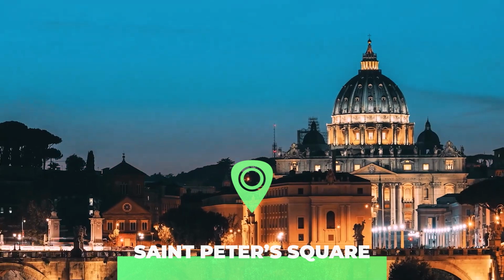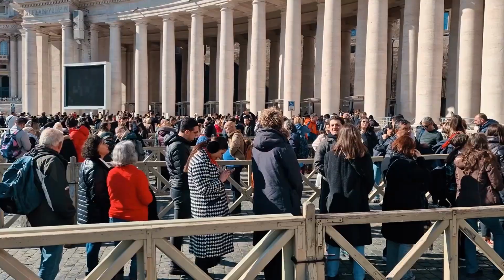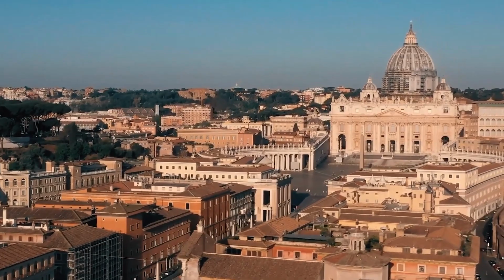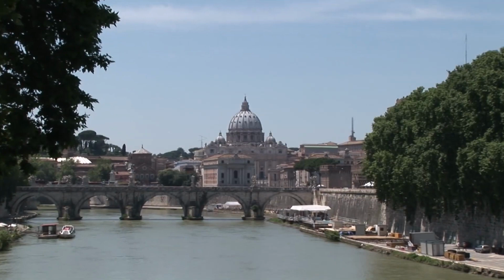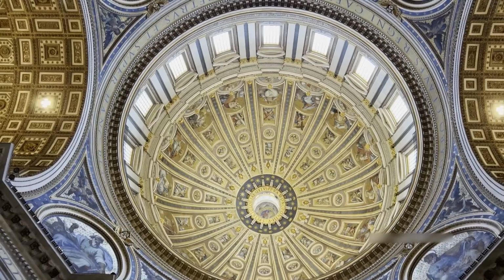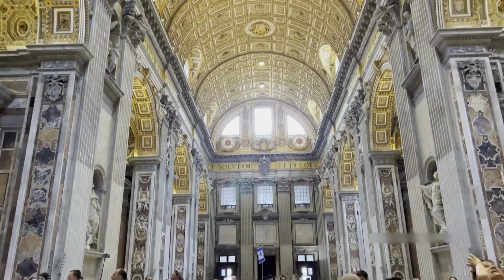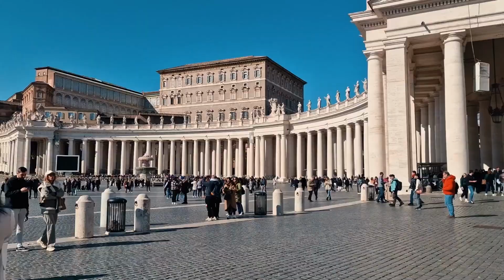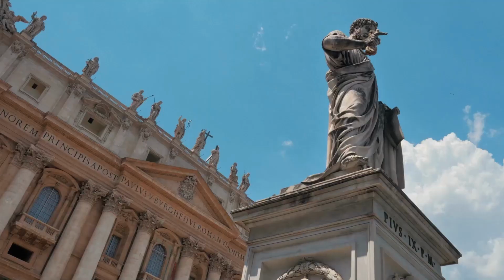Number 5, St. Peter's Square. Located in Vatican City, St. Peter's Square is the most famous in Rome. Hundreds of thousands of people gather here to hear messages from the Pope. Created in the 17th century by Bernini, the square has an elliptic shape, surrounded on two sides by colonnades before St. Peter's Basilica. Statues sit atop the colonnades. At the center of the ellipse stands an Egyptian obelisk that was transported from Egypt to Rome during the reign of Emperor Augustus.